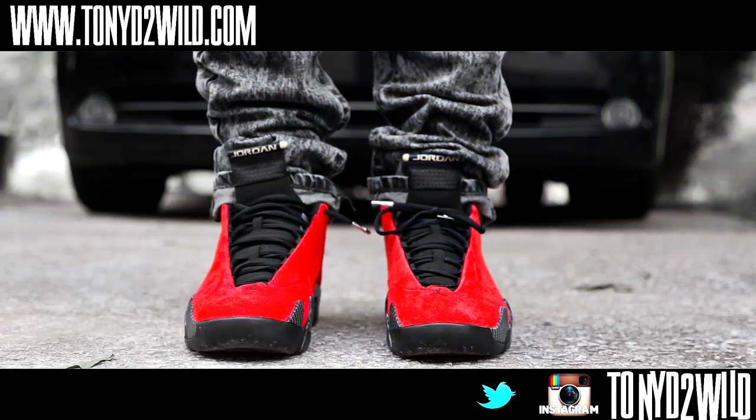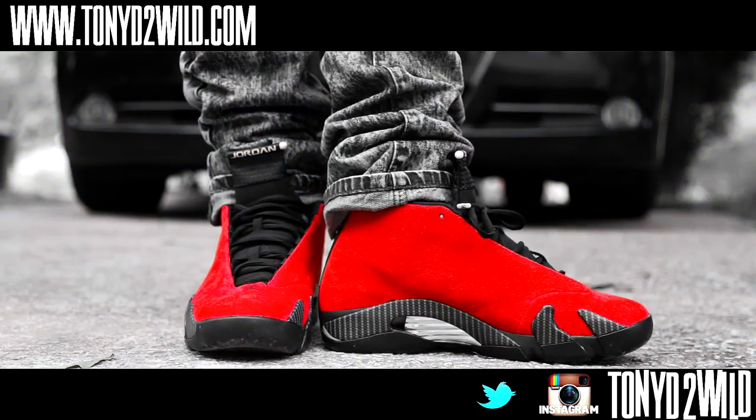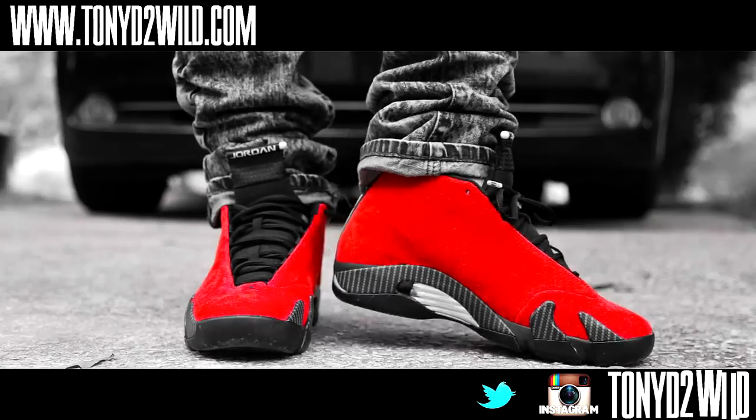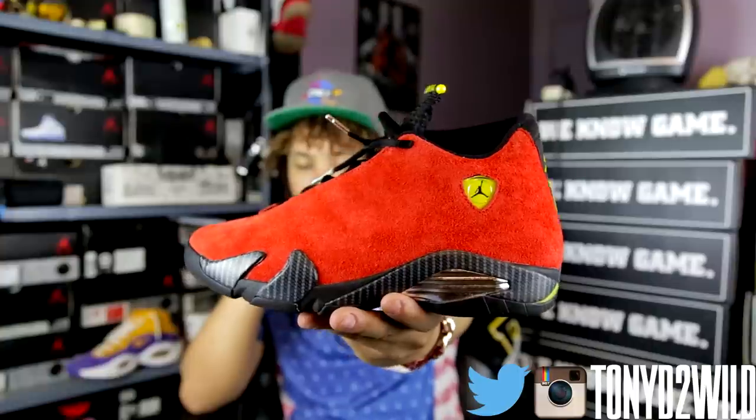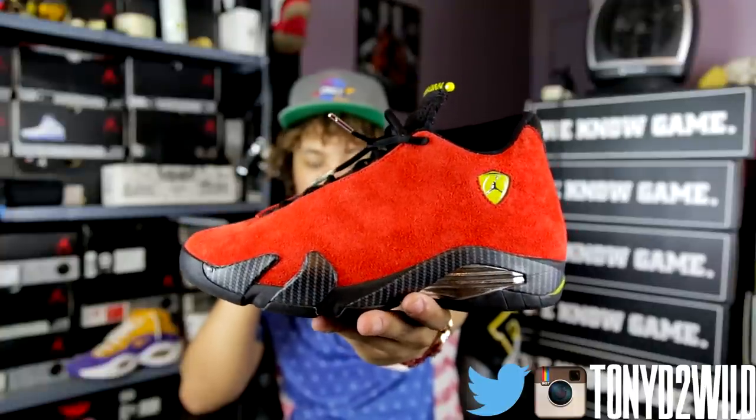But the quality on this, the material, and it being different, is definitely something pretty clean to have in the collection. I won't be getting rid of these anytime soon. The Jordan 14 Ferrari, guys, and I had to pull this out.